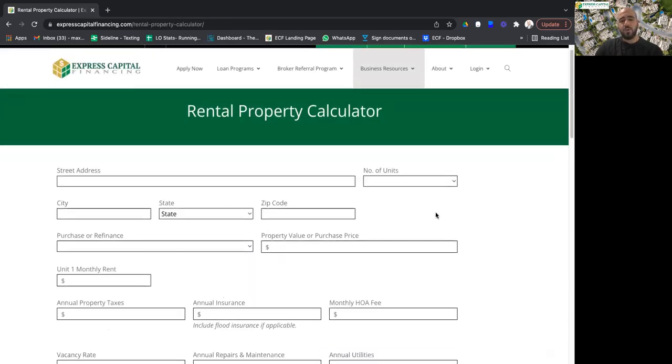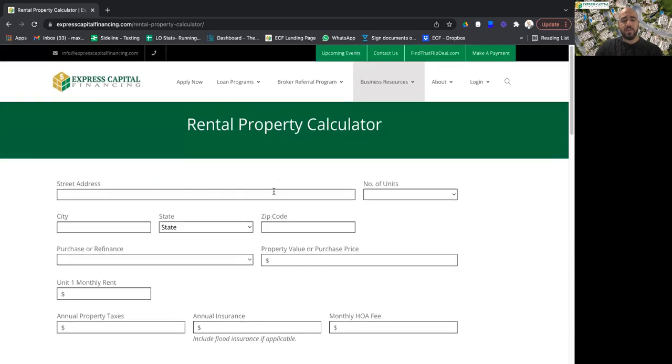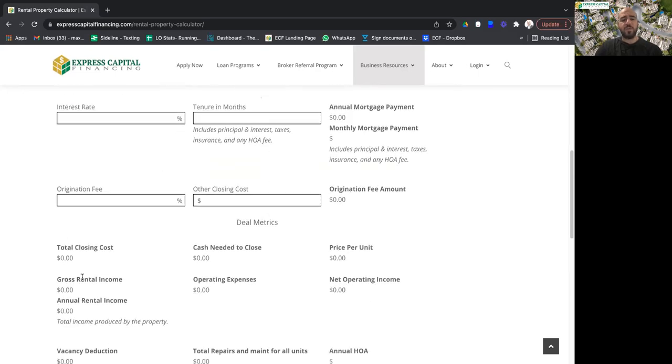And both of these will also allow you to generate a PDF, which will get emailed to you with all the information so that you can return back to this at a later time, right? So you can put in here the amount of units it is, what your income would look like, your expenses, what loan to value you anticipate borrowing at. This way you could understand what the numbers look like.